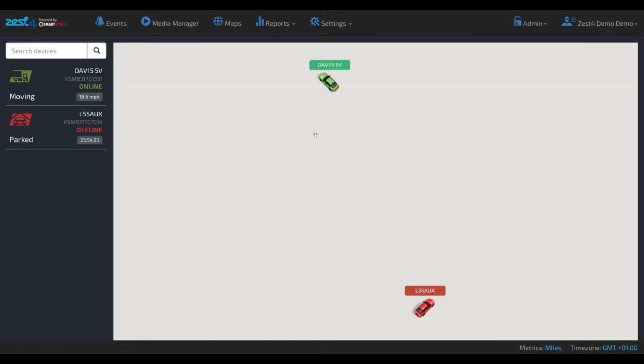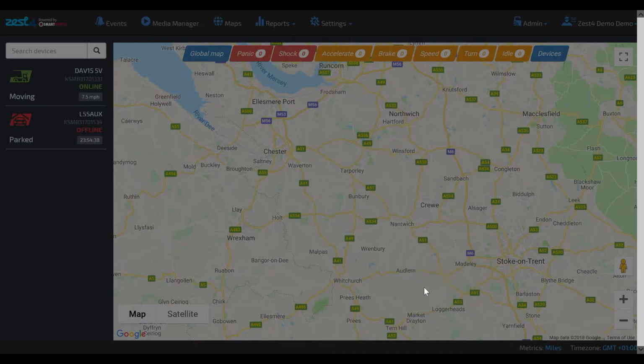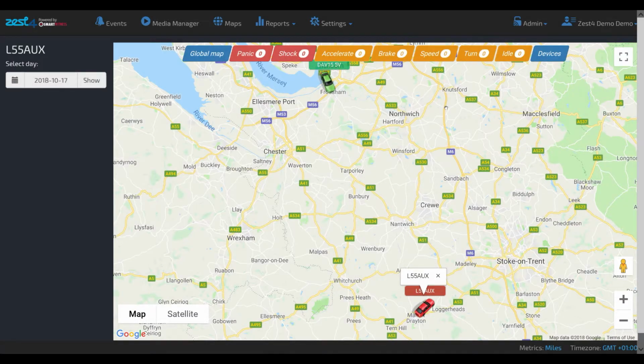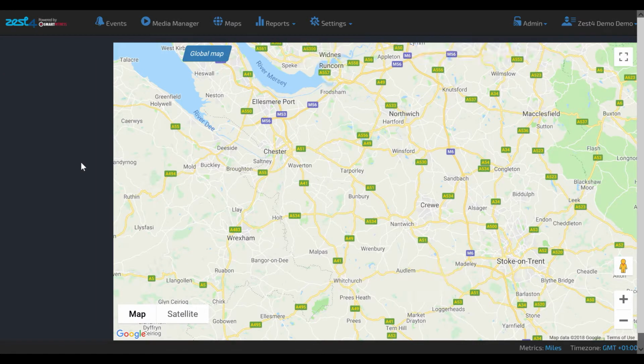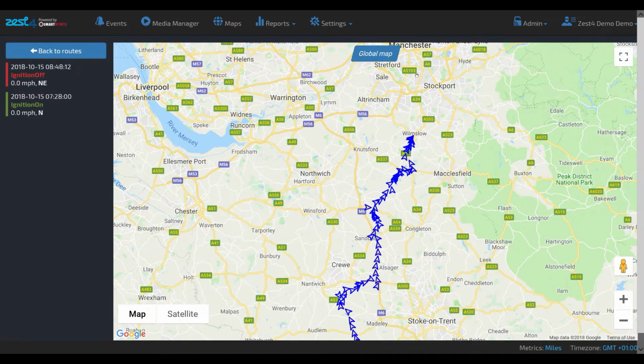So let's take a look at the map view in more detail now. It's a similar view to the one we saw before on the dashboard, but there's more information we can access behind this. This is where we can look at a route that a vehicle has taken and see how they drove at all points during the journey. By selecting a vehicle and clicking View Routes, I can add a time and date, and it'll show me the routes that that vehicle took on that day. So I can see that this vehicle travelled north from Market Drayton to Wilmslow.